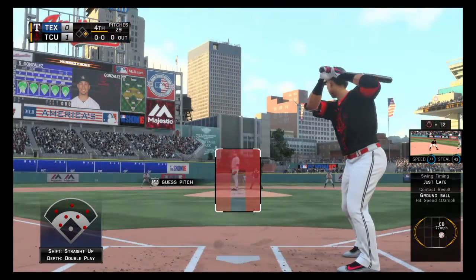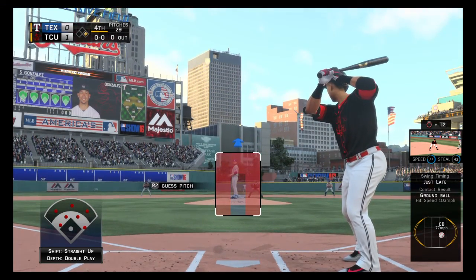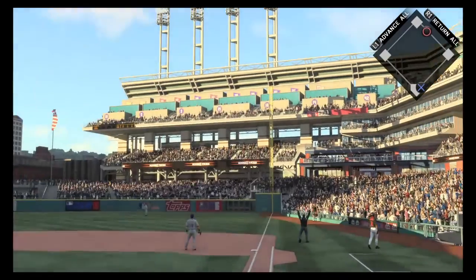Carlos Gonzalez. First at bat. Runners off for second. That's yanked into the stands. Strike one.